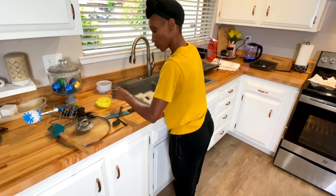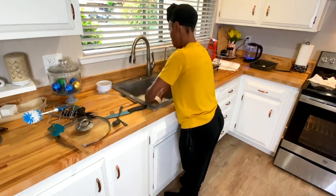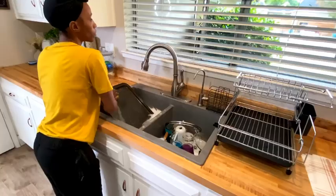So I'm gonna stop talking. I'm just gonna quickly do these dishes and get them done and out of the way, wipe down the countertops and the oven, and then we're gonna move on to the next area.